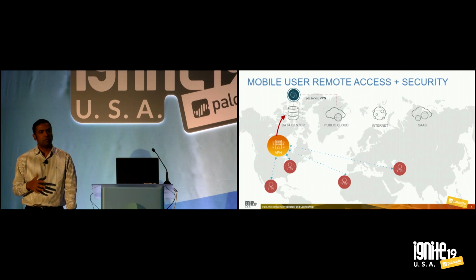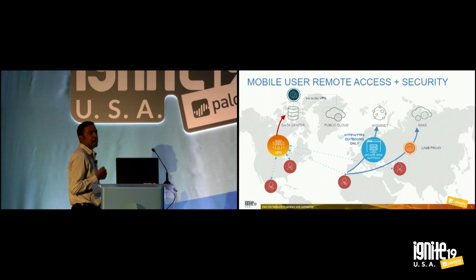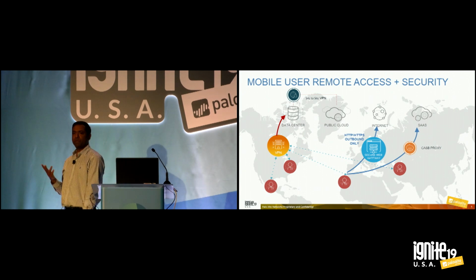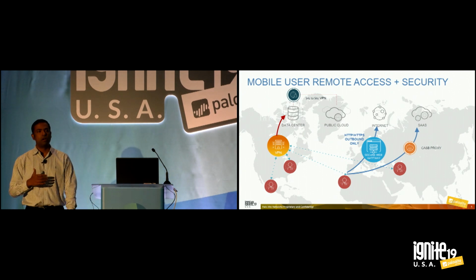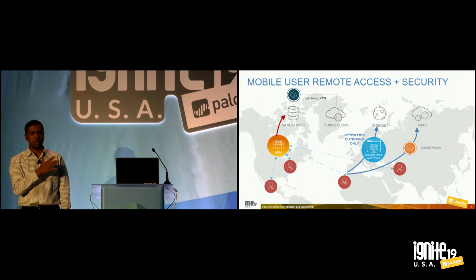So the next evolution came: what if I provided a secure web gateway for my internet traffic, for HTTP and HTTPS traffic, and then used a product like a CASB or something like that in order to secure my SaaS applications? Now you start to see how the picture is becoming more and more complicated, right? You now have a mix of products. You have site-to-site VPNs between your public cloud infrastructure and your data centers. Then you have remote access VPN coming back into your corporate headquarters. Then you have a secure web gateway going to the internet.